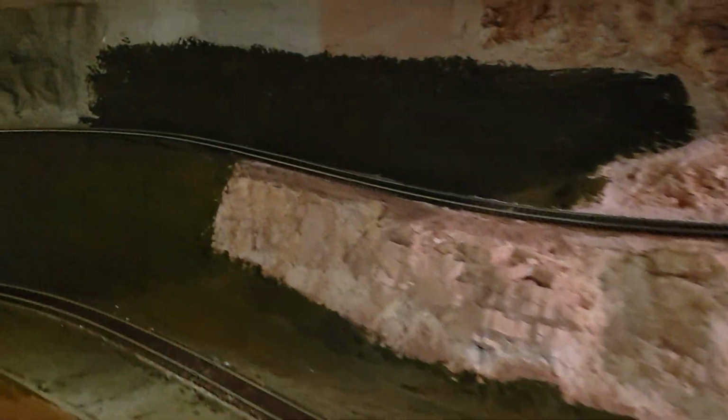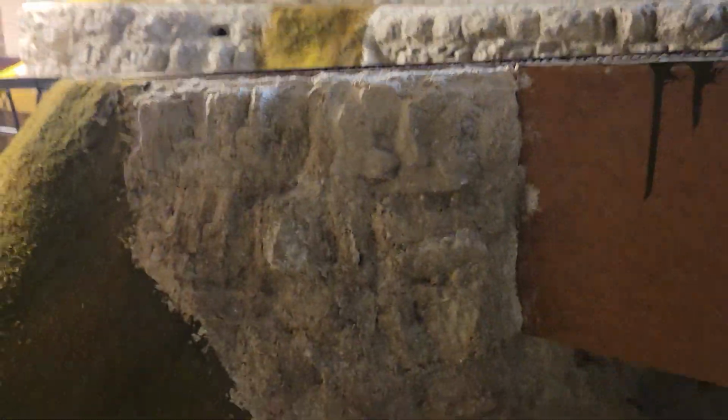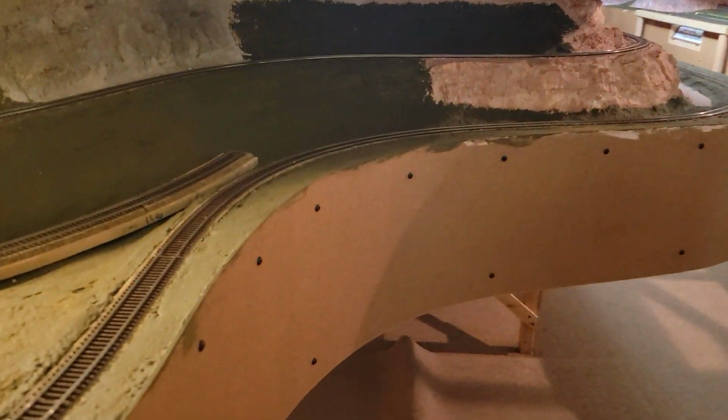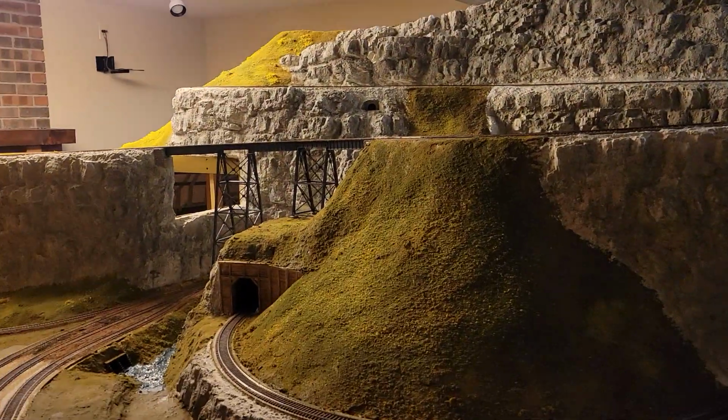Great little tuckaways and hideouts like caves for your train to explore, with rivers and waterfalls. I have a backdrop here to where we just were, again to give you an idea of the size and magnitude of the setup. Supporting legs below, well maintained, and it's ready for you to customize.